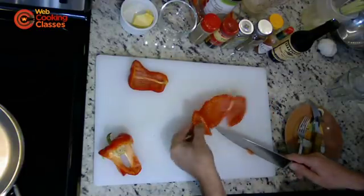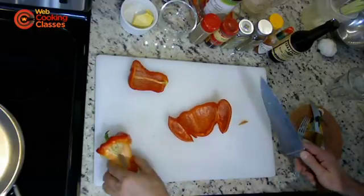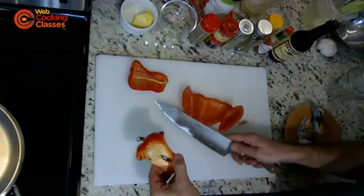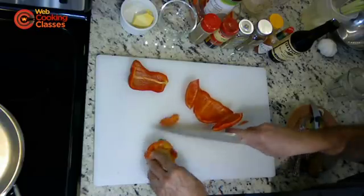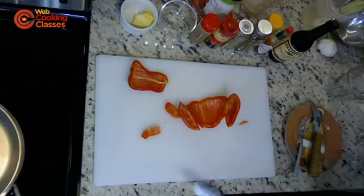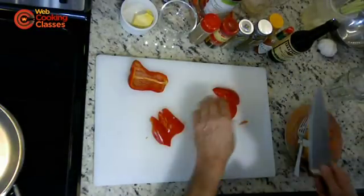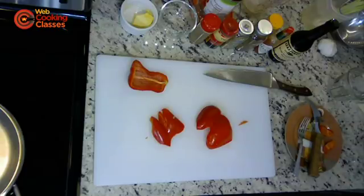I can discard this whole thing, and look at this fillet that doesn't have a bit of that bitter whiteness on it. That's the stuff that we want. Now, if I don't want to be wasteful, I can take a few more cuts and cut the top off there and so on, because I know that's the first thing someone's going to say, but you wasted the top. Oh, no, I didn't waste the top.